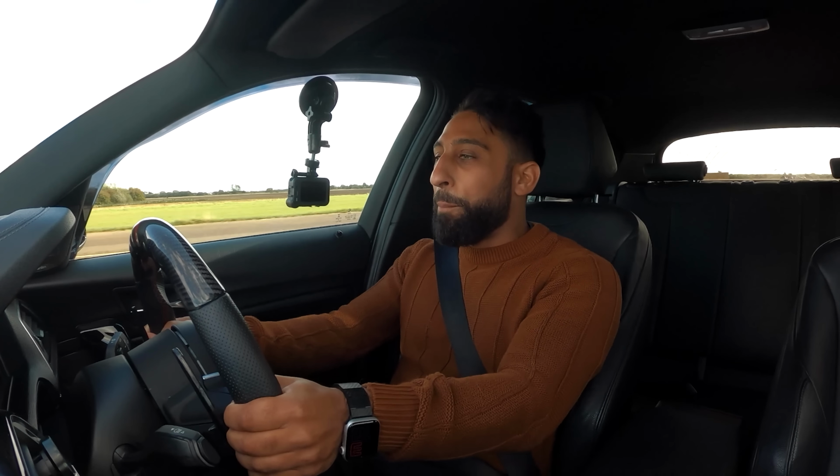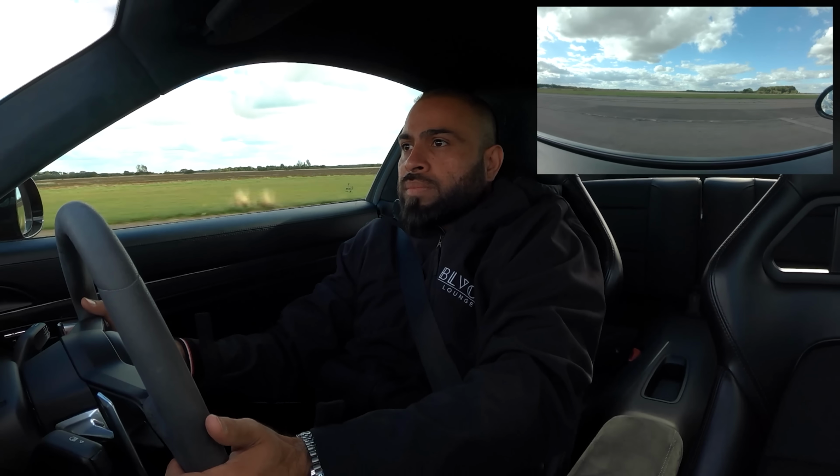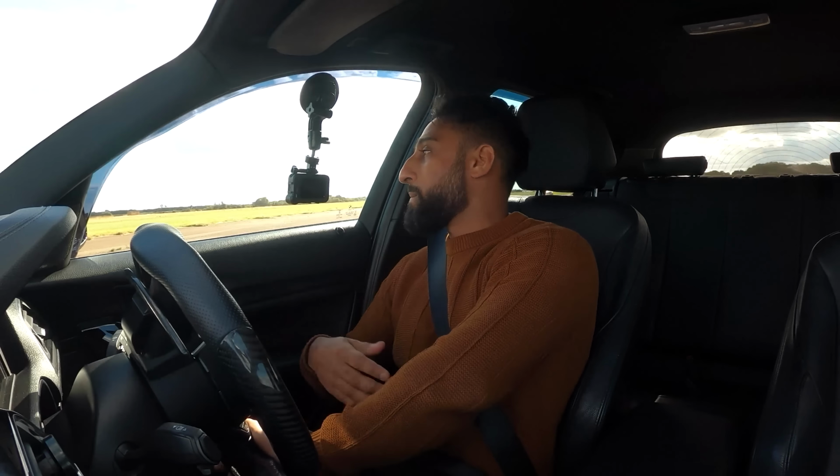Stop Porsche. Bye bye. In my rear view, that's where you belong. If that was tuned though, that would be a fucking different story. No, I knew I'd have it, man. I knew I'd have it.